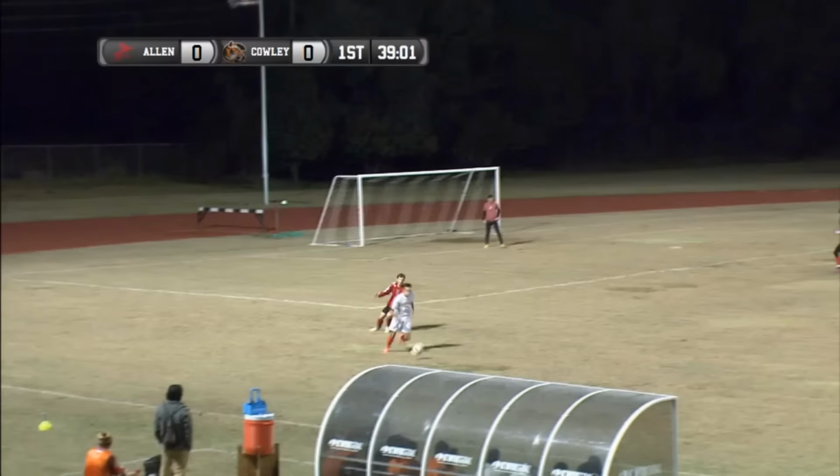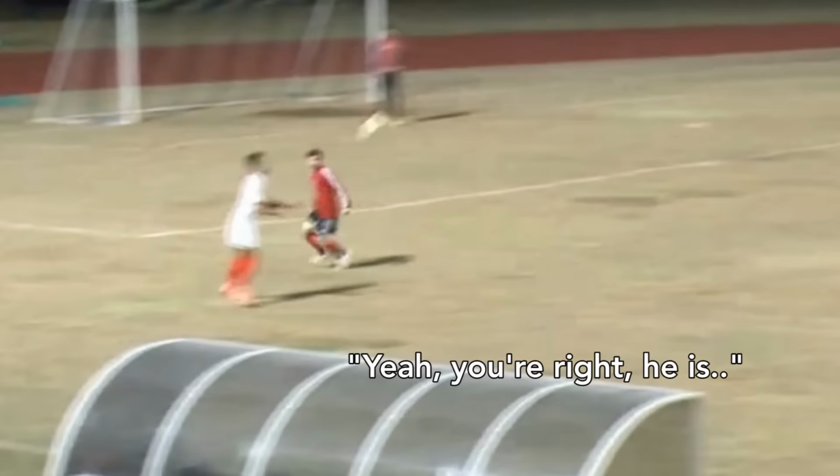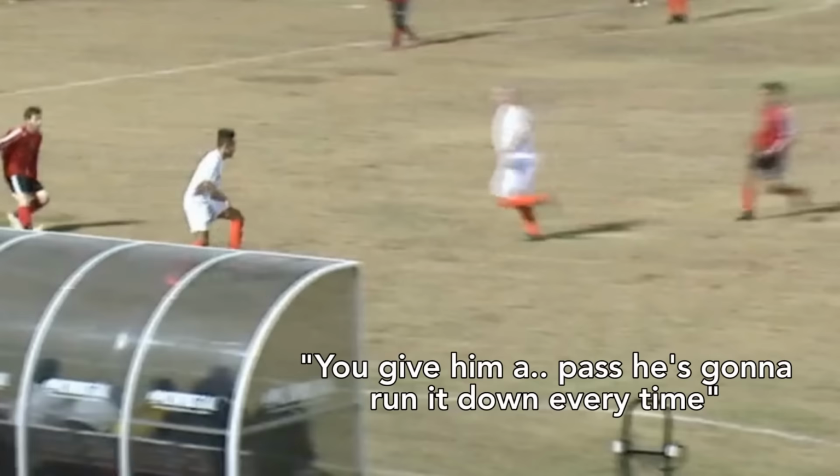A difference. A guy that's smoother on his feet than Bertie is, man. It looks like he's just skating, very quick on his feet. Tried to play the ball down to Bertie right there, and Joseph just didn't break in on it. Yeah, you're right. He is silky smooth down the sideline. You give him a pass, he's going to run it down every time. Oh, he just didn't break it.